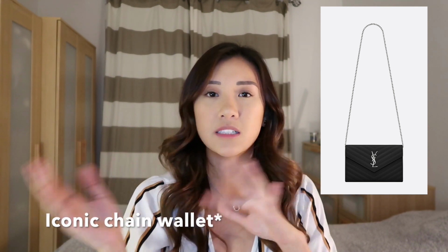So let me talk about what I wanted before. I was considering which bag to get for a few months now. So I'm really happy with the one I picked, but I'm gonna put a picture right here of the one I wanted. So this is the Kate, also called the wallet envelope bag. It's kind of like their classic bag. I wanted it in smooth grain, silver chain, and I think it was in size small.